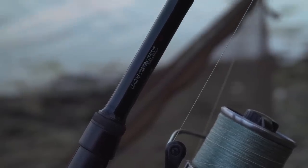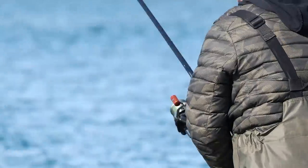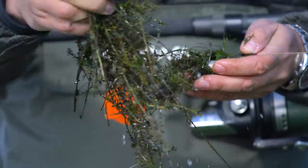That's coupled with a Bezier reel, which casts absolutely miles. It's loaded up with marker braid, which is super, super thin. And to take the force of the cast, I'm using a 50-pound armor cord leader. And being that little bit thicker as well, it stops the marker float from tangling in the air. There's nothing worse than finding a great spot, you try and let the float up and it's tangled and you have to start all over again.